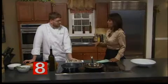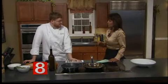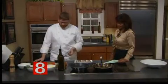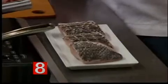So you change up the menu throughout the year? Yeah. To really reflect the season? Every couple of months we change it to go with the seasons. And what are we making today? We're making wild striped bass with tomato fondue.